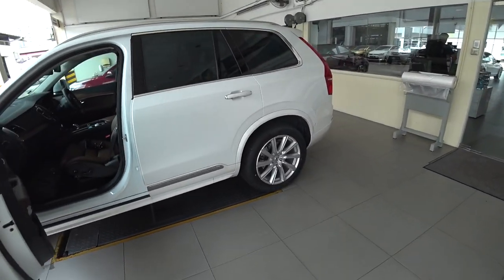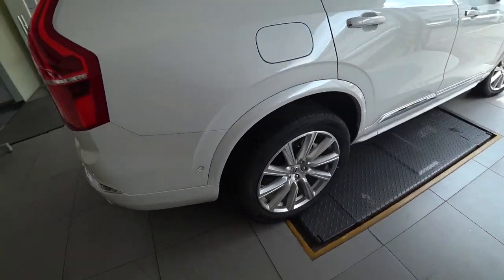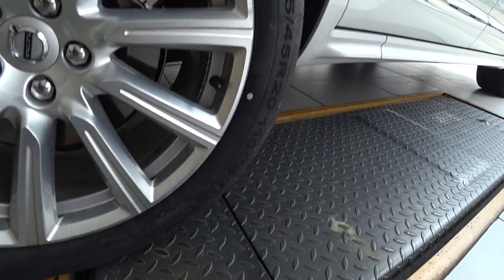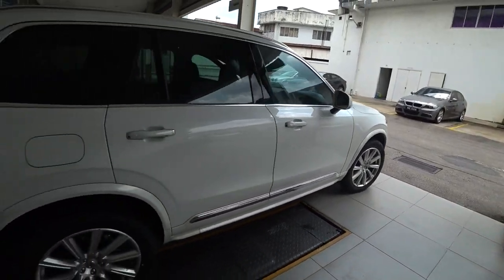So, yep, there it is. Alright, I think I'm the first SC90 not running on Michelin Latitude Sports. Alright, let's go for a drive.